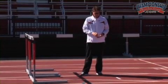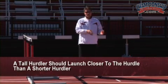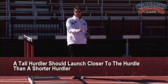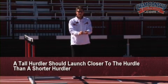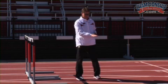Now, in reference to the height of a hurdler, everybody talks about a tall hurdler, a short hurdler. Well, in essence, a tall hurdler actually needs to be closer to the hurdle than a short hurdler does. And that's because the center of mass on that tall hurdler is already higher. So you can imagine if his center of mass is here, he's almost dropping into the hurdle, whereas a shorter hurdler is down here.